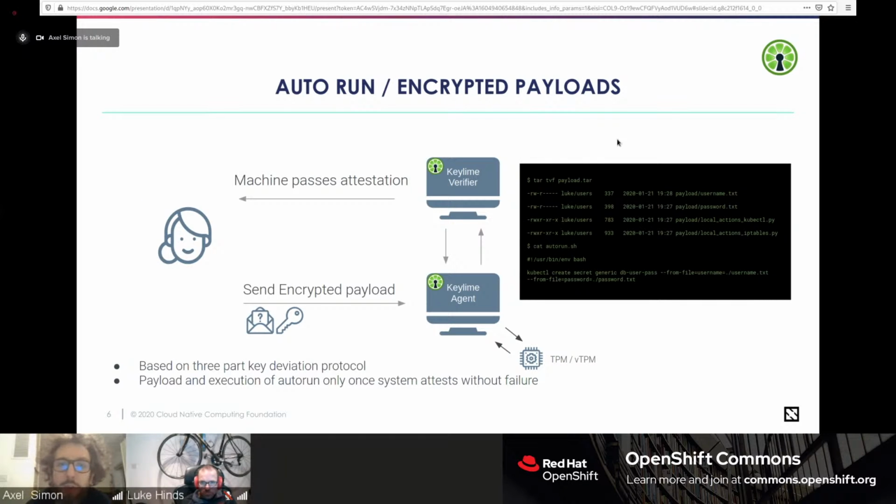Let's go a bit more into the idea of running encrypted payloads. Once the machine passes its attestation with the verifier, then we can send it back the encrypted payload, which will give it access to some secrets. We have a little example on the right here where we have some secrets, like a password, and some local actions we want to take that will only be executed if the machine passes its attestation. In this case, it'll receive the payload, it'll have what it needs to decrypt it, and then it'll start running the actions inside the payload.